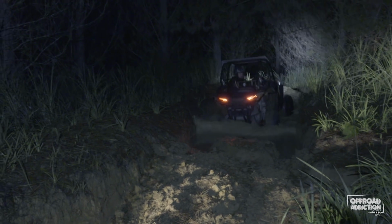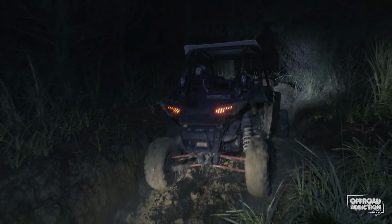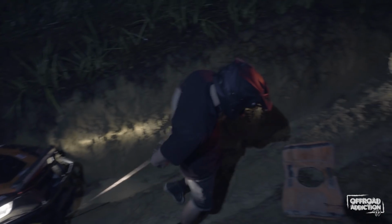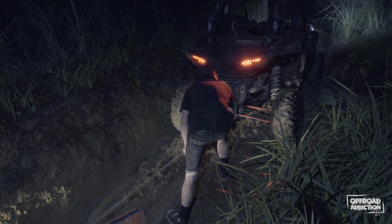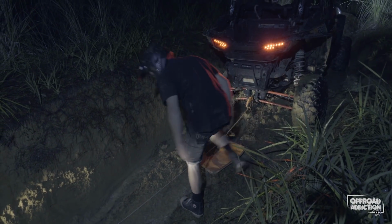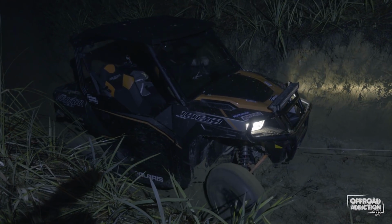And what a surprise, Paul is stuck again. He's managed to wedge himself in that bog pretty good, so out comes the winch cable again. We backed up the Razor Turbo and hooked up the winch for a quick recovery. This thing has definitely earned its keep with the amount of recoveries it's done, and I'd say there'll be plenty more to come, especially if I find some massive holes to drive into, because I just like driving into big holes.